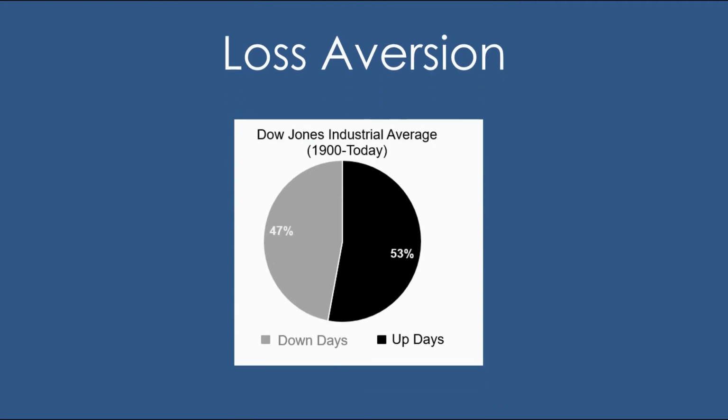Since the 1900s, the Dow Jones obviously is up during that period of time, right? But if you were just to focus on day-to-day activity, up and down days, about 53% of the days are up, about 47% of the days are down. So if your pain threshold is twice as much on down days, you might think that the Dow Jones was down from 1900 through today, and that's not even true.